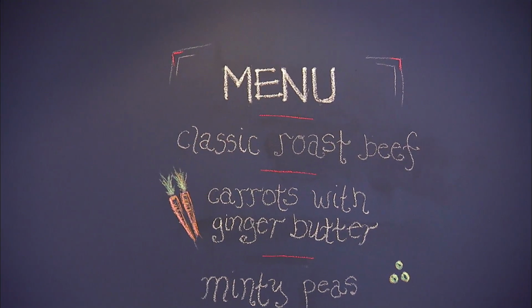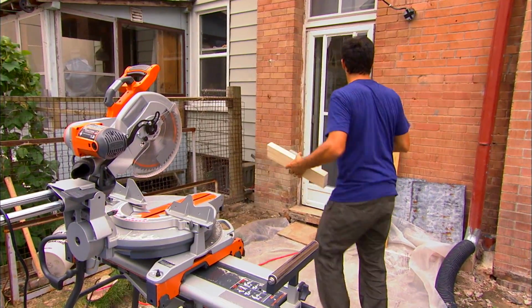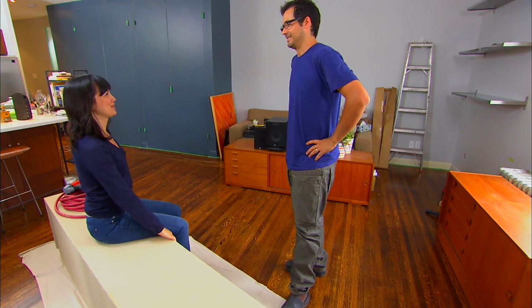And while I get ready to create a unique gallery wall of Claudia and Justin's travel photos, Christian is creating his own work of art. You can dance on it. You could use it as a catwalk, you know. Oh, it's gonna be so great.